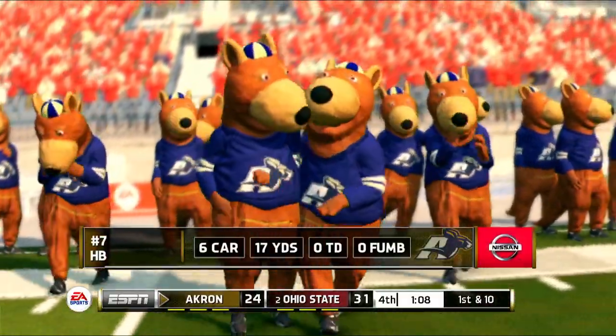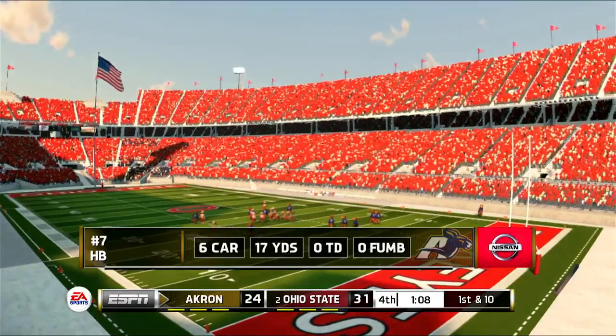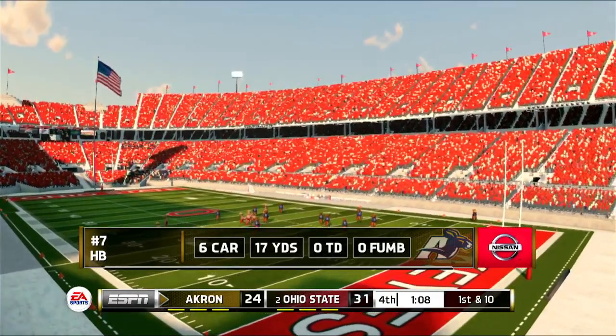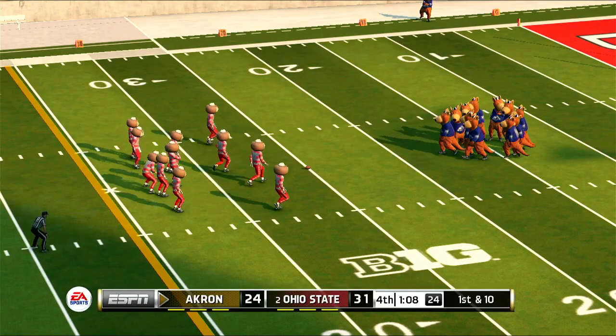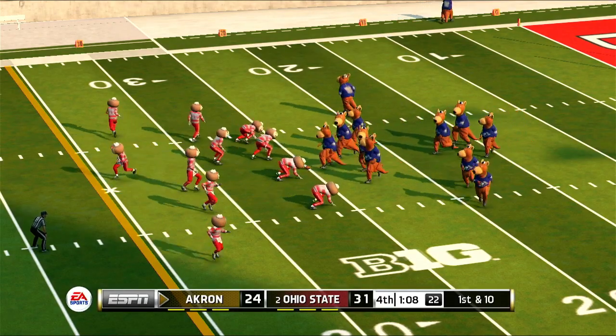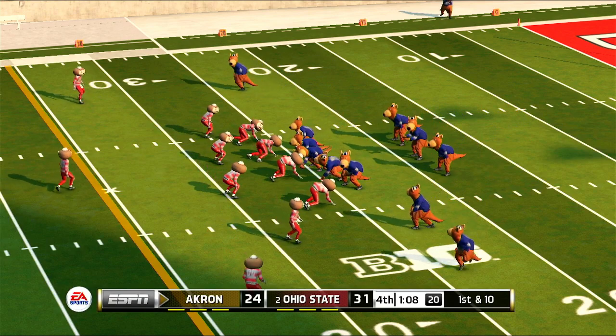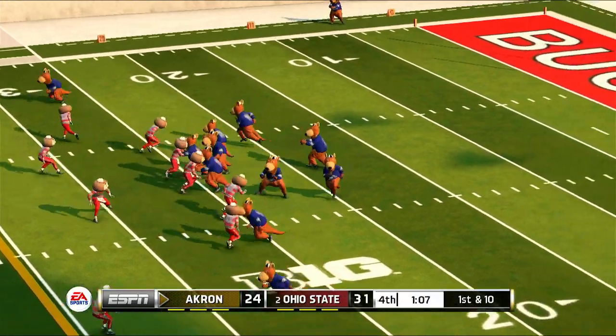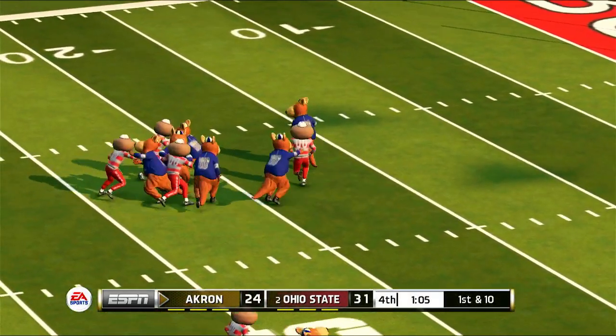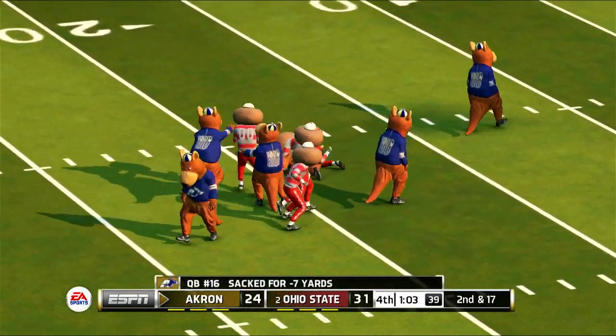The Zips coaching staff and the entire team knows that this is the guy that can win it for them. Well, the offense has to find a way to get the football into the hands of this running back, whether it's a simple toss sweep or maybe a ball out of the backfield where he can catch it in space. Any way that they can get the football to him to see if he can spring one to maybe get in field goal range or who knows, maybe take it to the house. He gets sacked on the play.